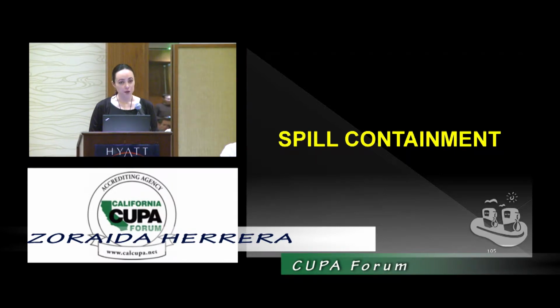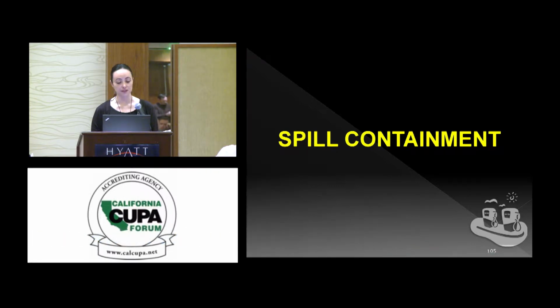So regulations require that USTs have to be protected against overfills and also for spill prevention. And who has to protect this? Who has to provide the protection for spill containment and overfill? It relies on the UST owner and the UST operator, or either or.